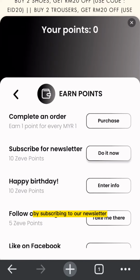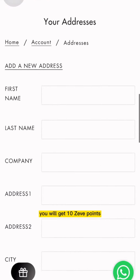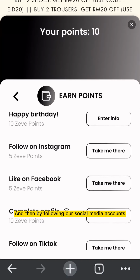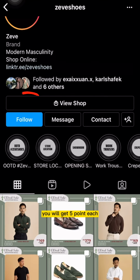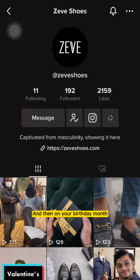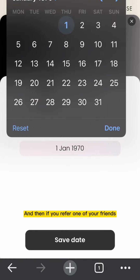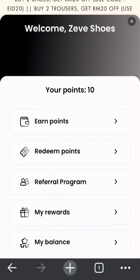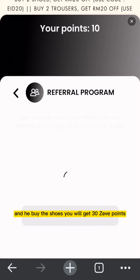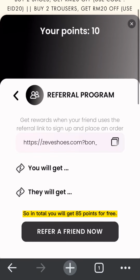By subscribing to our newsletter, you can get 10 Zeve points, and then by completing your profile, you will get 10 Zeve points, and then by following our social media accounts, you will get 5 points each, and then on your birthday month, you will get an extra 10 Zeve points, and then if you refer one of your friends and he buys the shoes, you will get 30 Zeve points. So in total, you will get 85 points for free.